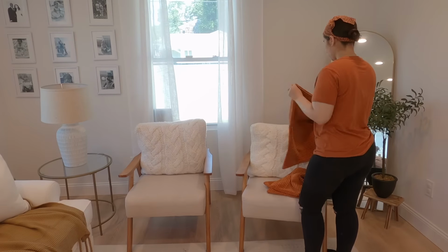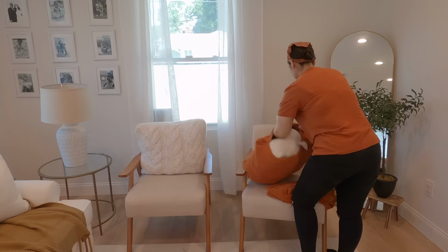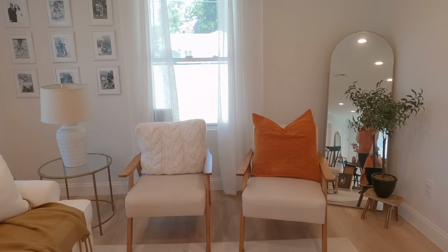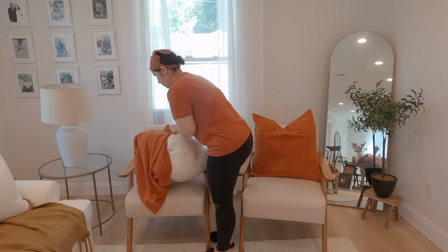Accent chairs, I had these pillows here from Target since I moved in. If you're an OG here, then you know when I decorated this entire living room. A lot of people say they're too big for these chairs, but I just love the size. I didn't want much of the back showing. So anyways, I wanted to change them up and add color. So I had a variety of pillow covers that I got from Amazon.